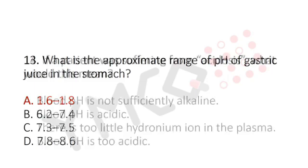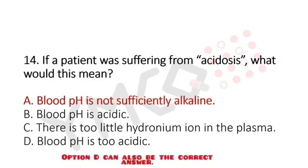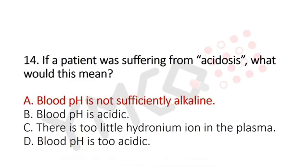Now let's move to question number 14. If a patient was suffering from acidosis, what would this mean? Option A, blood pH is not sufficiently alkaline. Option B, blood pH is acidic. Option C, there is too little hydronium ion in the plasma. Option D, blood pH is too acidic. And the answer is option A, blood pH is not sufficiently alkaline.